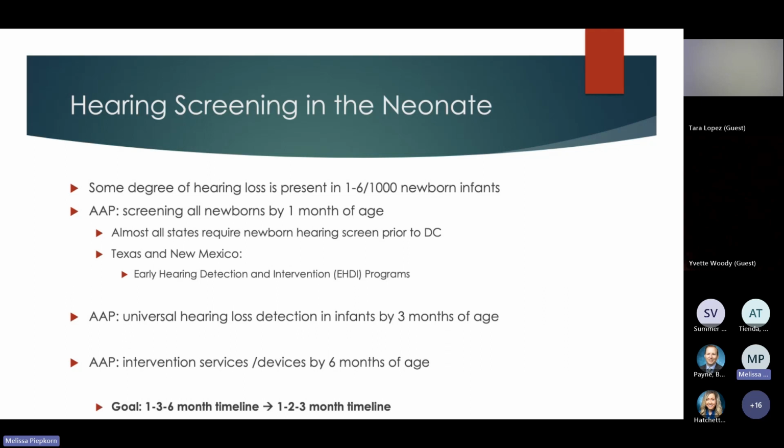They have longer sleep windows where you can get the testing done when they're quiet and calm. In older babies, sometimes if it's really difficult, they have to have sedation involved. And so it just is a little more complex and a little more risk to that as babies get older.